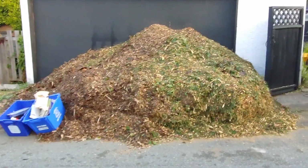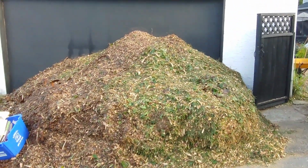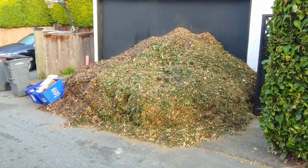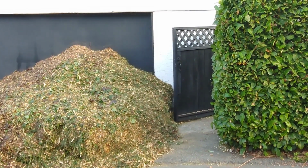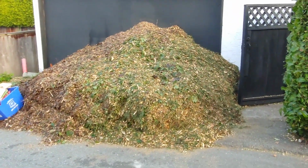I don't know if you guys can really tell how much mulch this is, but it is a colossal amount. I've never received this much, I don't think. When we first received it, it actually went all the way into the alley and covered my door, so we had to dig ourselves out yesterday. So now the joy of shoveling begins.